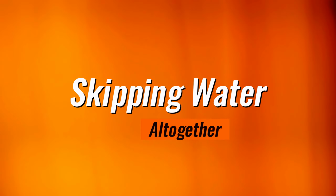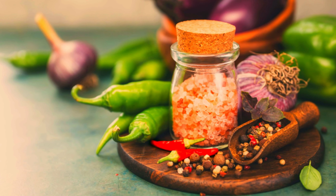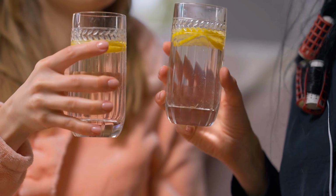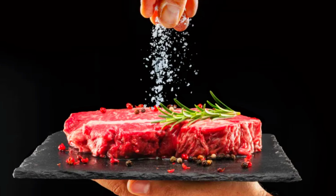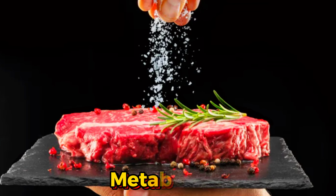Mistake number 3, skipping water altogether. Some people sprinkle pink salt on their food and think it's the same as doing the trick. It's not. You need water to activate the minerals in the salt and deliver them into your cells. Without water, you're just seasoning your food, not supporting your metabolism.